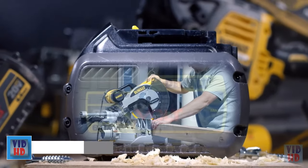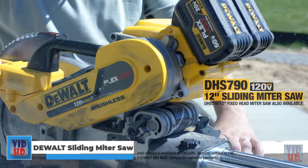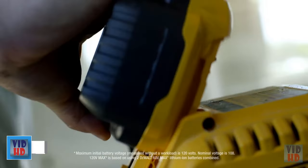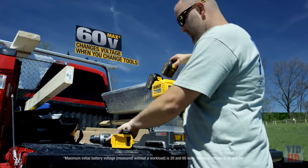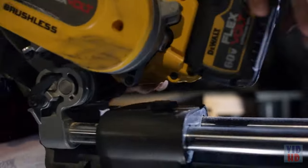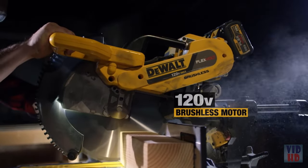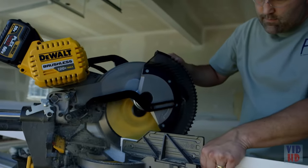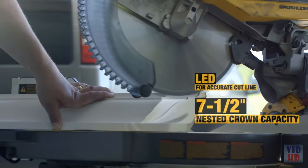You would never use a cordless tool to do a job this intense, till FlexVolt. A new line of DeWalt cordless tools that have the power of a corded tool. With innovations like the ability to work either corded or cordless, along with the world's first battery pack that automatically changes voltage when you change tools. And our new, powerful 120-volt brushless motor that can cut through materials you commonly use. Along with the features and accuracy you expect from DeWalt, like enough capacity to cut nesting, large crown molding.